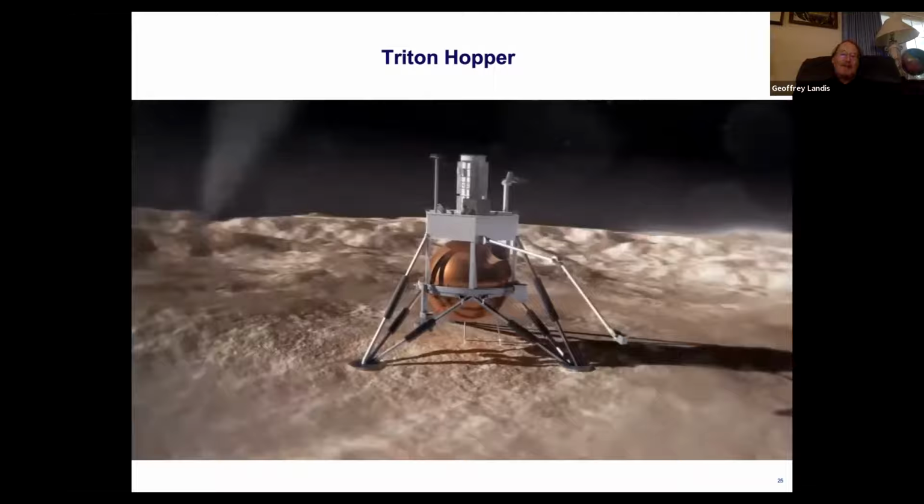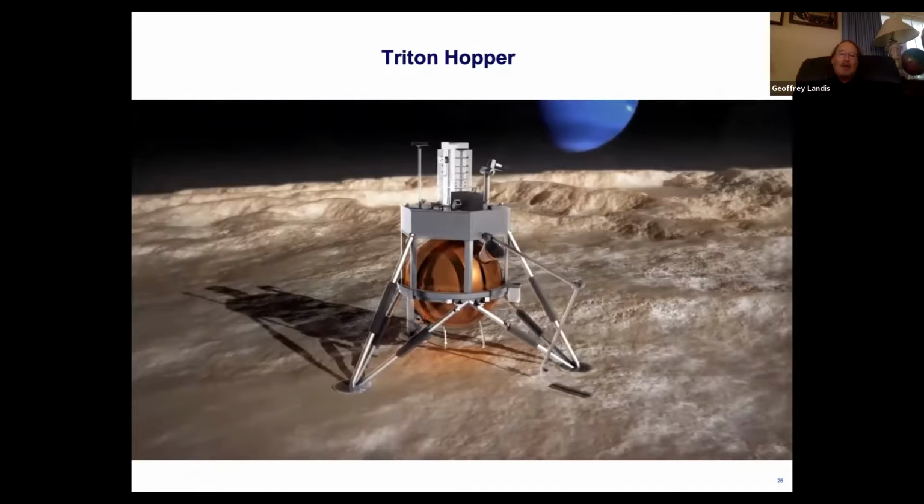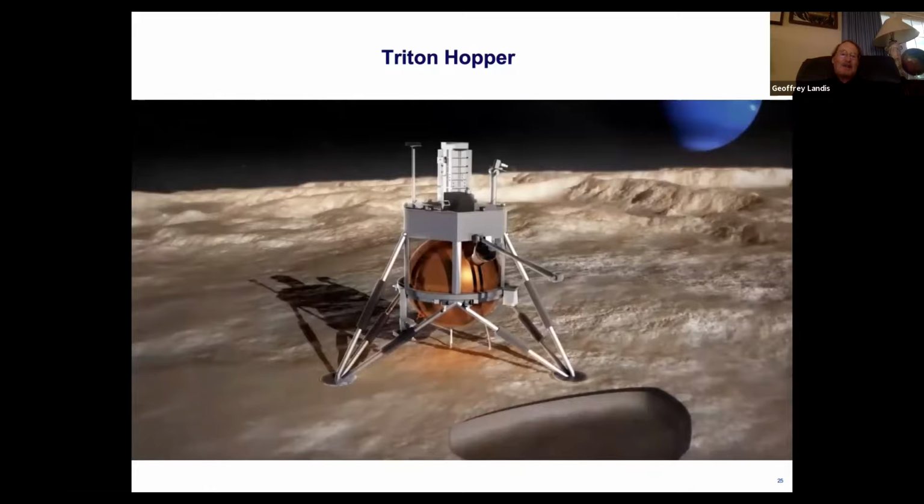So we land. We have our robotic arm. This is the phase one design. We go down and we just scoop up nitrogen right off the surface. All we have to do is reach out and get nitrogen ice, plenty of it.